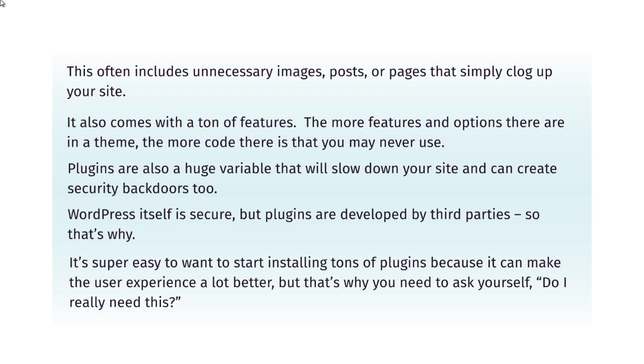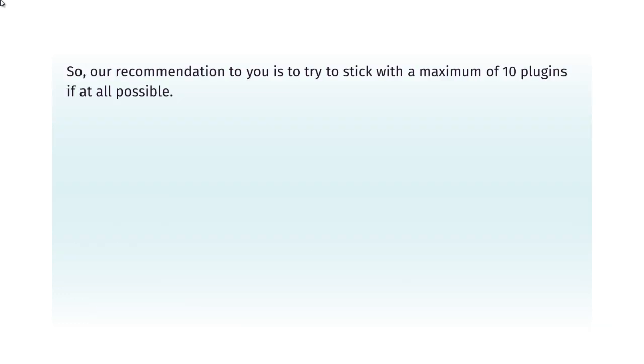Now, it's super easy if you think about it to want to start installing tons of different plugins for your WordPress site because it can make the user experience a lot better. But that's why you really need to ask yourself, do I really need this? So our recommendation to you is to try to stick with a maximum of 10 plugins if at all possible. And if you have to have more plugins, then you really need to make sure that your web hosting plan can actually take it, and you've got enough speed and enough resources to handle that.